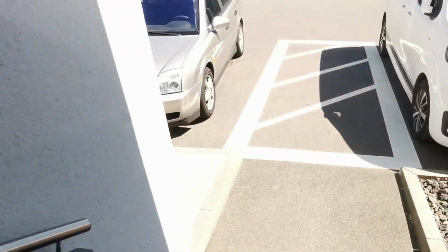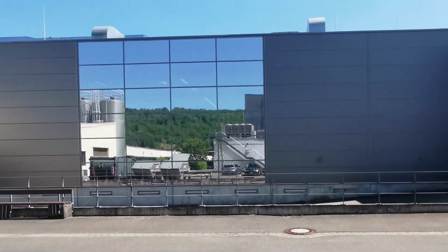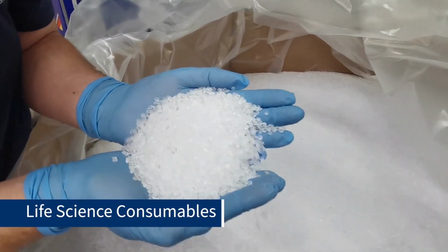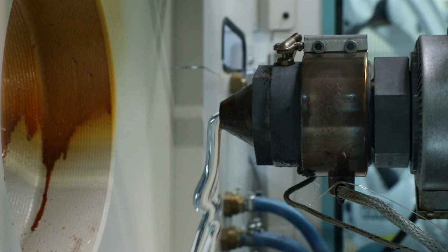Follow us now into a completely different world under our roof. The manufacturing of life science consumables. What you see here is the raw material that we turn into quality lab products. Virgin plastic resin for our life science consumables.